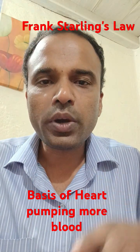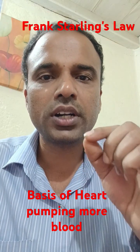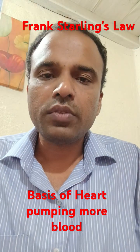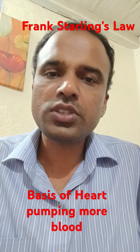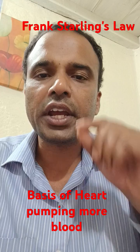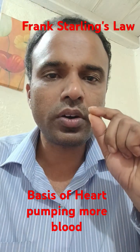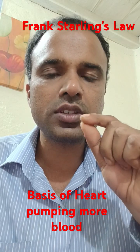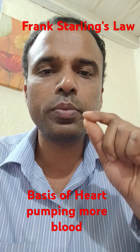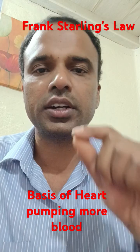So due to positive inotropic effect, whenever we give digoxin, it causes increased stroke volume and cardiac output due to Starling's law. When we give a beta blocker, it reduces the heart rate, everybody knows that. But why does the beta blocker reduce the heart rate? Because of negative inotropic effect, it reduces the amount of calcium inside the cardiac muscles, thereby reducing the force of contraction, thereby the stroke volume. Therefore the beta blocker reduces the cardiac output. It has a negative inotropic effect.